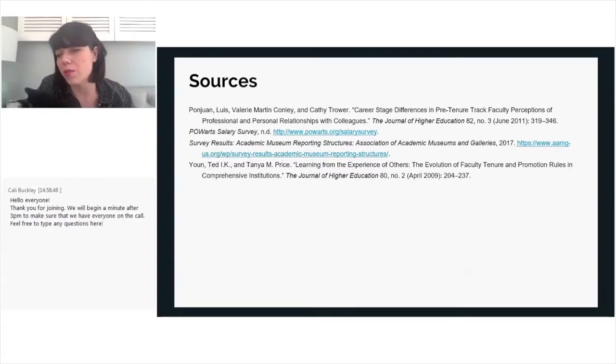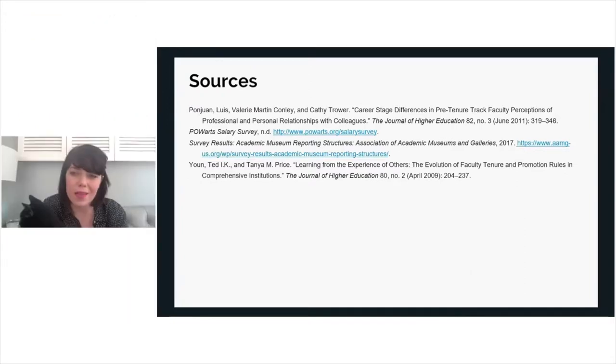And then also, we suspect that a lot of these factors that we've discussed could be correlated to things like gender and race and ethnicity. And so it would be useful and instructive to get that information as well.